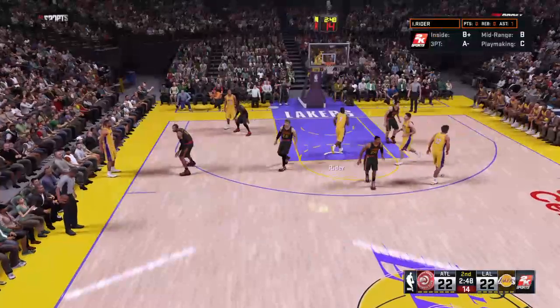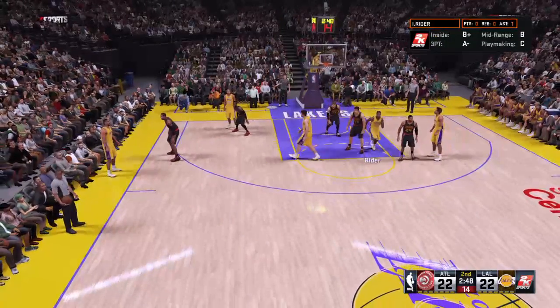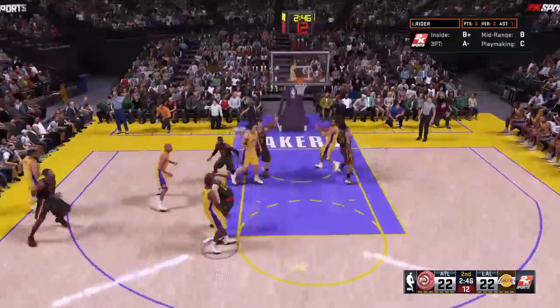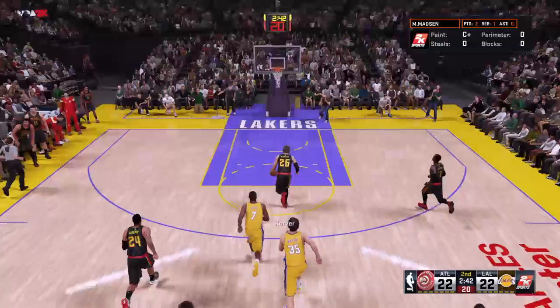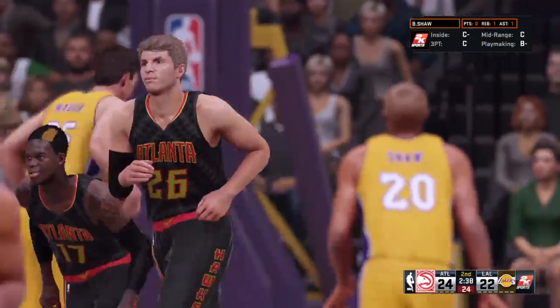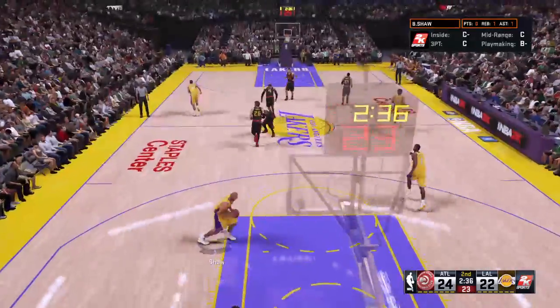Madsen, he's checked in for Los Angeles. Ori comes in for Horace Grant. And a change for the Hawks. Dennis Schroeder's checked in for Jeff Teague. Humphries with the steal. Oh, and here comes Korver all alone. That puts them in the lead. Korver's got the lead up to 2 now for the Hawks.